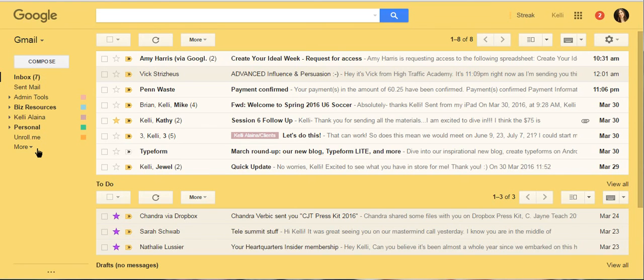Okay, so this step is actually going to take the most time, but it's completely worth it. And I would say just set aside a few minutes each day because you'll want to take a look at what comes into your inbox and label it and filter it appropriately so that from that moment forward, it will continue to do the same thing from there on out.